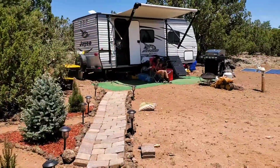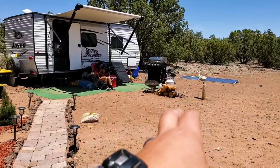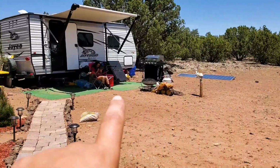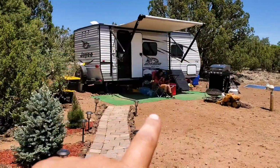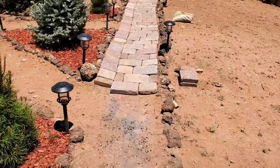That's still the main trailer, main living area. This is our main courtyard. Got a fire pit, barbecue, a weather station, solar panels. Eventually I'm going to enclose all this and then put an addition for an extra bedroom behind it.